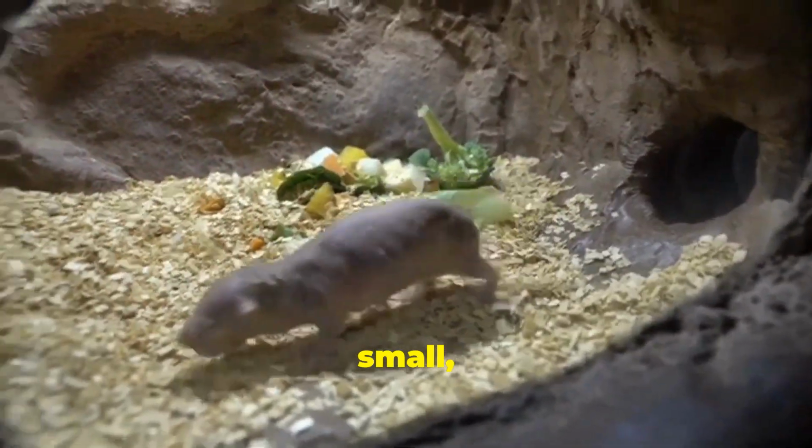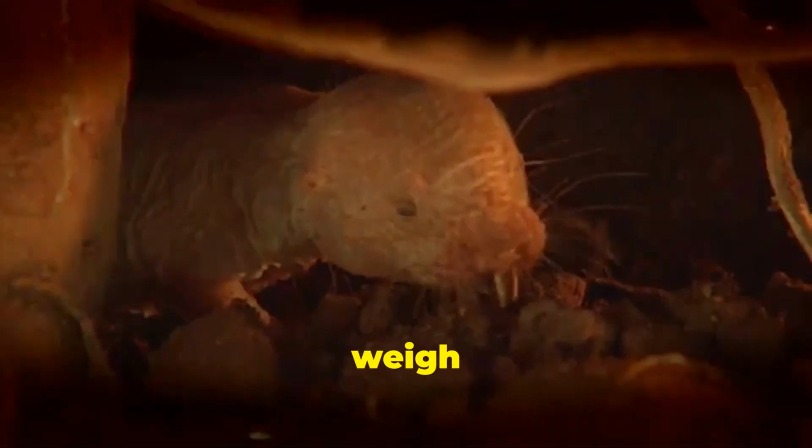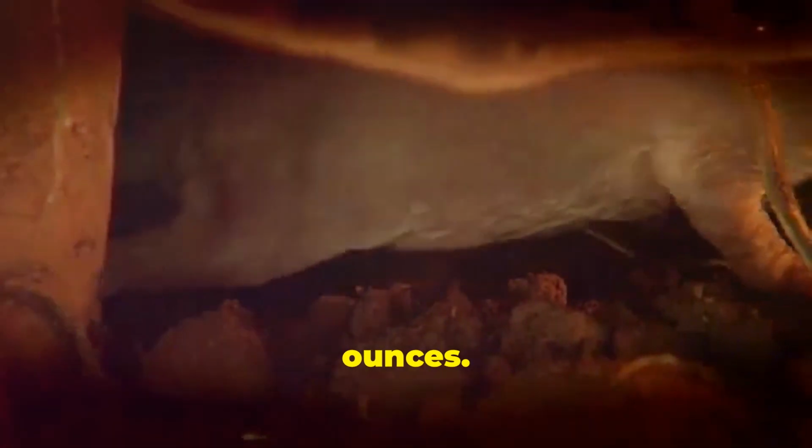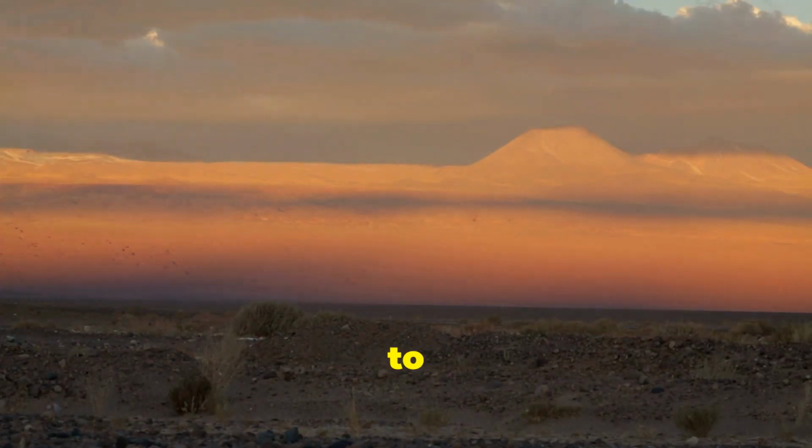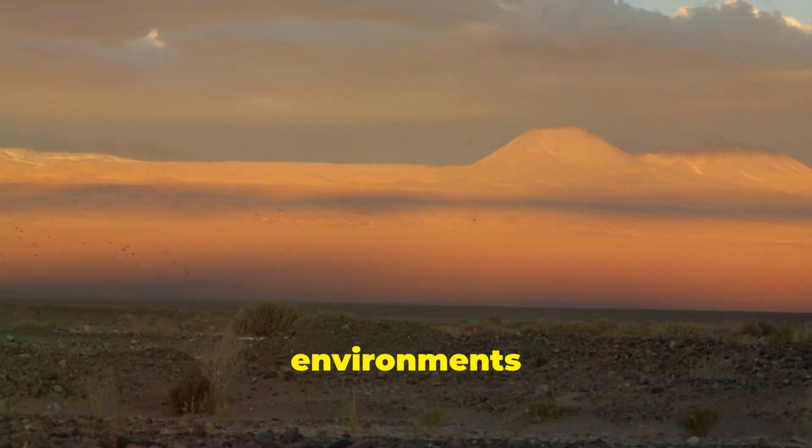They're small, about the size of a hot dog, around 3 to 4 inches long, and weigh just about 1 to 2 ounces. But despite being small, these little guys are tough as nails. I mean, sure, they don't look like your typical tough guy, but these mole rats are built for survival. They've evolved to live in some of the harshest environments on Earth.